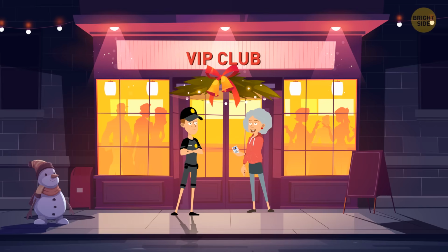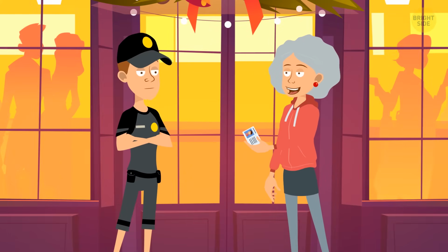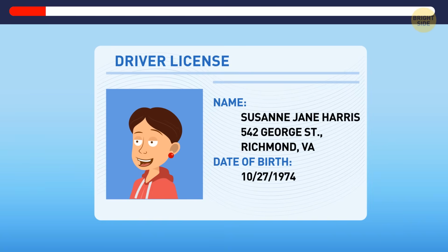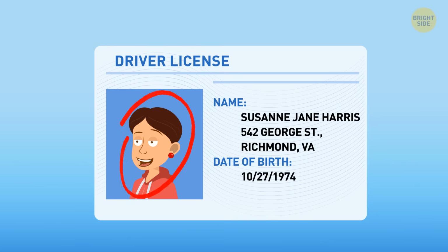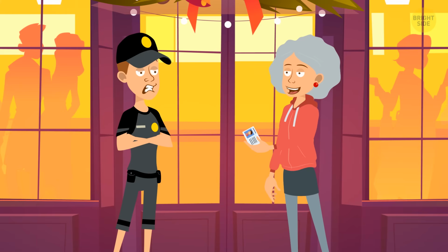Okay, next. Look at this woman. In or out? This woman's photo is obviously too old. Normally, IDs have recent photos, or at least people are recognizable in them. This photo must be 20 years old. That's too suspicious.